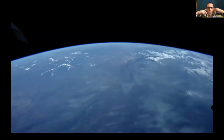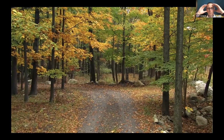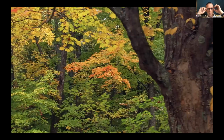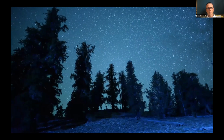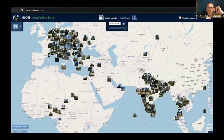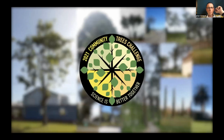By using satellites and ground-based measurements, scientists can track tree growth and monitor how well an ecosystem supports trees. Tree height is also used to measure the biomass of a forest, allowing scientists to calculate how much carbon is stored by trees. These are all important factors in conservation, resource management, and monitoring the climate. By using only a smartphone and the Globe Observer app, citizen scientists and students are helping create a global inventory of tree height available for everyone to use. Join us for the 2021 Trees Community Challenge by downloading and using the Globe Observer app.